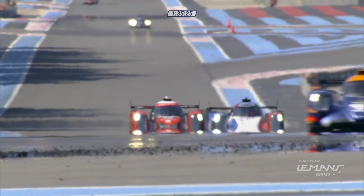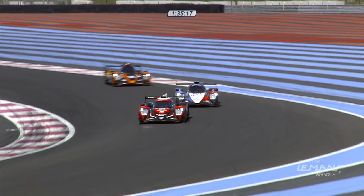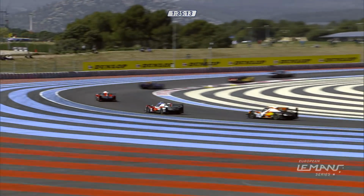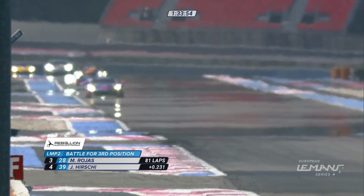Battle for 3rd at Senior in LMP2. Memo Rojas versus Jonathan Hershey. Hershey drifts out wide. Memo Rojas comes straight back at him. IDEC Sport in third, Graf Racing's car down to fourth position.